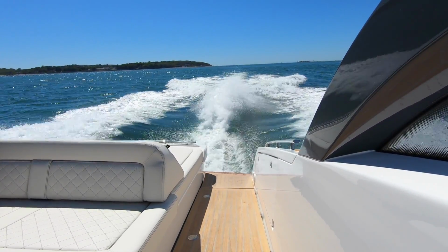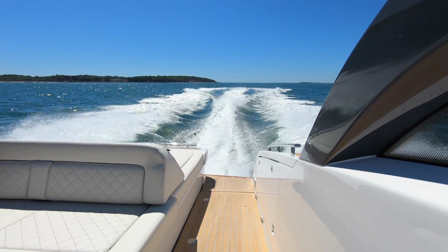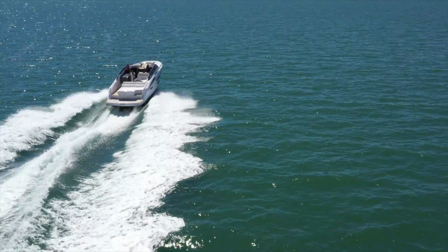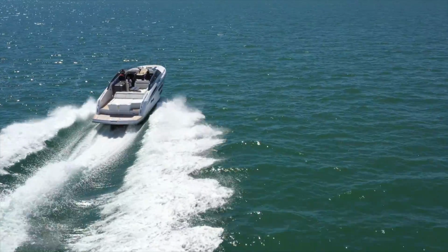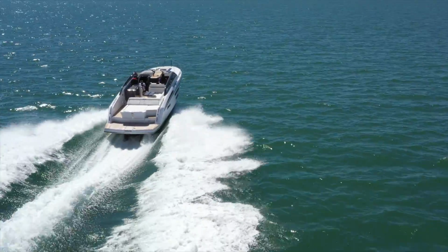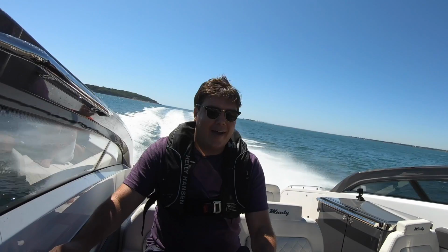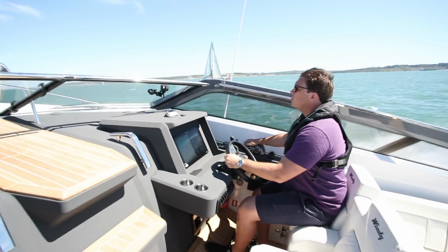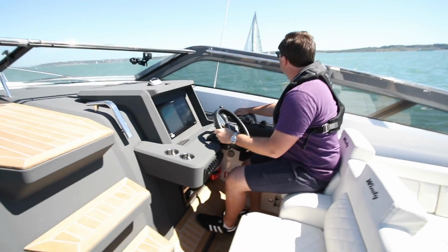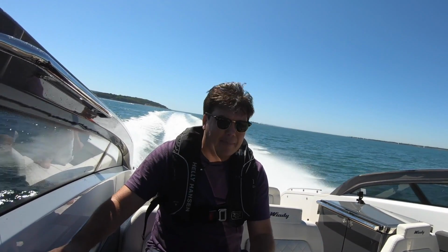20 knots already, just getting over the hump. You have the auto trim system and the Humphrey interceptors working to get the boat at a nice level running attitude. We're doing 40 knots already at 3,500 RPM. The boat is just trimming out and we're up to max RPM, 46 knots like that. 170 litres an hour. Absolutely effortless.